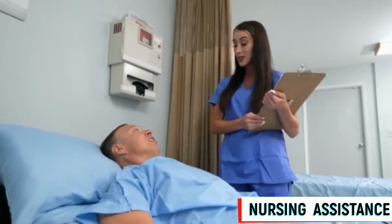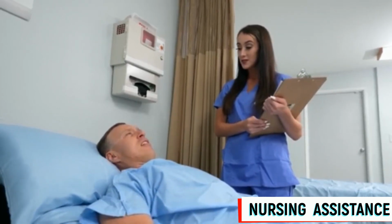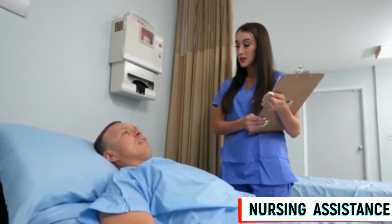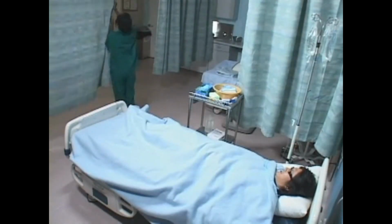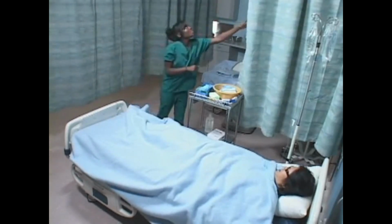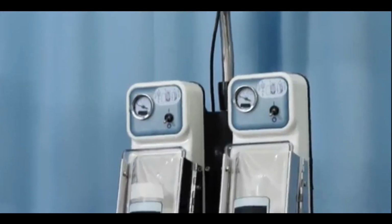Explain to the person the procedure you're about to perform and make sure the person understands before you begin. If necessary, show visitors where they can wait outside the room. Provide privacy by closing the door and curtains. As appropriate, drape the person for modesty. And then, throughout the procedure, see to safety using proper body mechanics and following all safety precautions for equipment use and infection control.